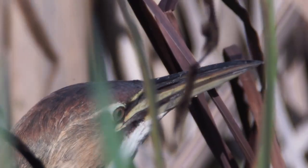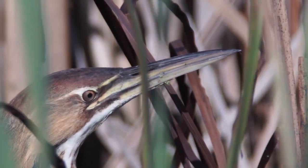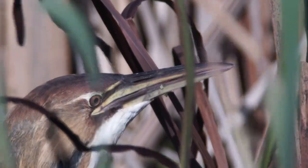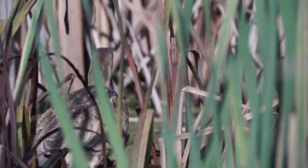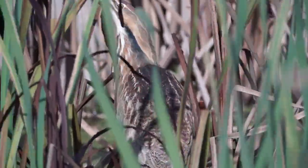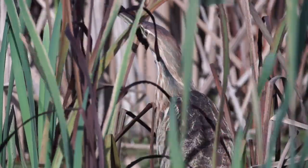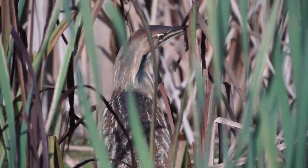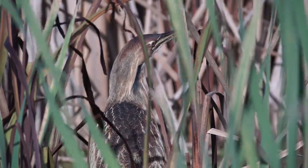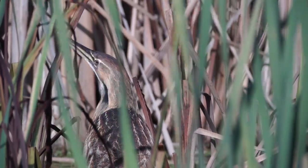Again, I don't see American Bitterns every day, so I'm happy to see this one. Especially in this lighting, which is particularly good for me. Maybe the best lighting under which I've seen one. Cars coming by, and again, if you're just driving by, very difficult to see right now, and maybe even impossible. But we were lucky that it was in view, and I caught sight of it.